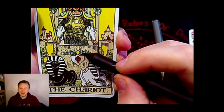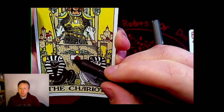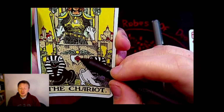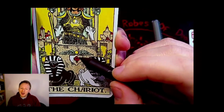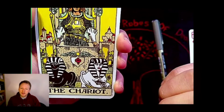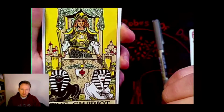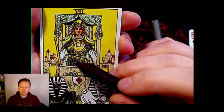He had the lingam, the kind of male principle, and I'm sorry for this next word, penetrating the sphere of Egypt on this card. So there's that as well. Cool. Penetrating the mysteries of Egypt. Let's keep to that.